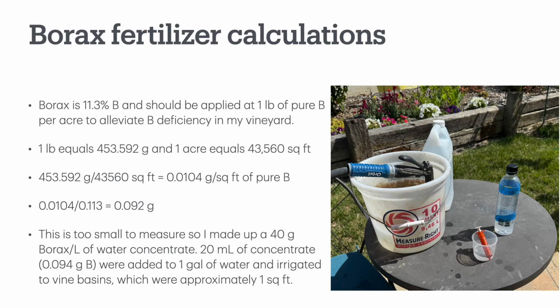But since borax is only 11.3% boron, we need to divide that value by 0.113 to come up with a value of 0.092 grams. Now, this is too small to be able to measure out and apply to the vineyard. So I made up a concentrate of 40 grams borax per liter of water, which gives us about 0.94 grams of boron. 20 mL of this concentrate will give us 0.094 grams of boron, and I added this to 1 gallon of water and then irrigated the vines by applying the water to the vine basins, which are approximately 1 square foot.